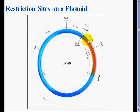This is a bacterial plasmid, and these markers actually indicate where a particular restriction enzyme would cut. So if a scientist was looking to cut out this particular piece of DNA, they would want to use the BamH1 restriction enzyme. If, however, they were looking to cut out this particular piece of DNA, they'd need to use a combination of two different restriction enzymes, EcoR1 and Pst1.